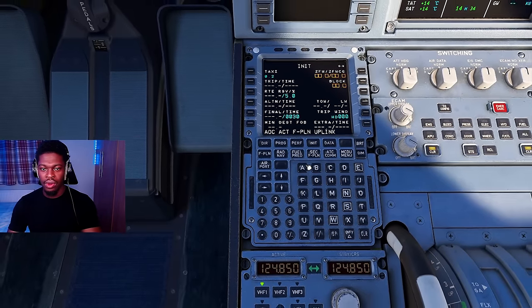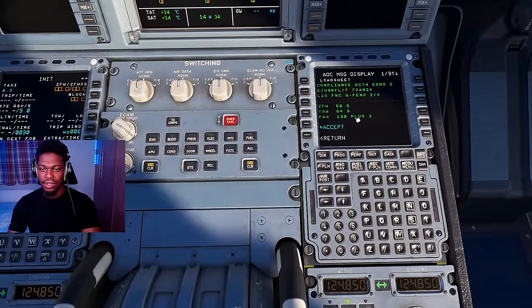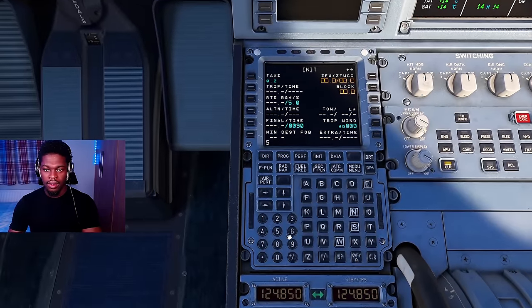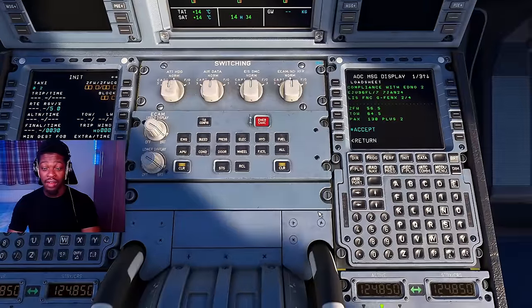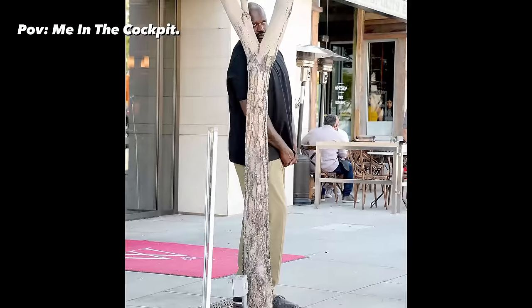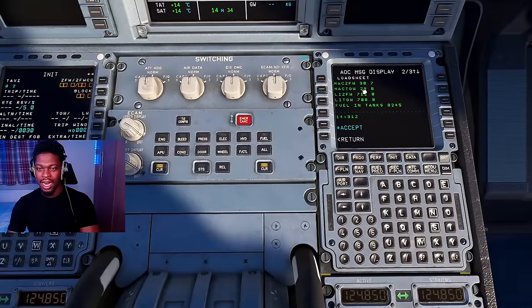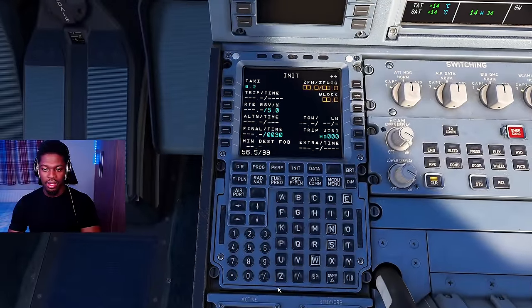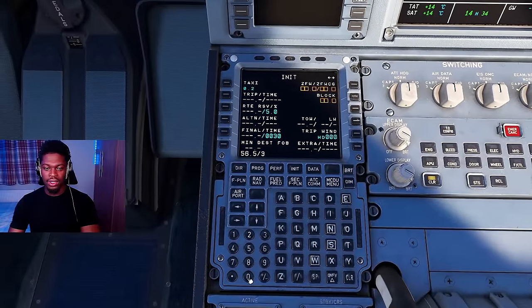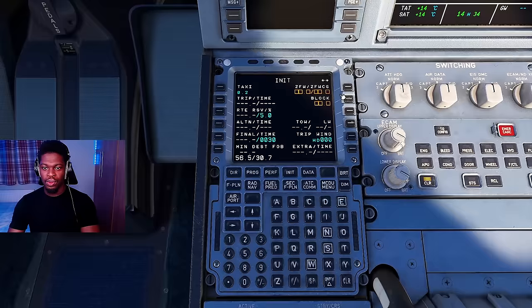Right, so what we've got going over here. Zero fuel weight here today is 56.5. We need to say hello to the passengers, man. I haven't said hello to any of the passengers for a minute. I've just been hidden in my flight deck for too long. Max zero fuel weight 30.7. Let's get, oh, that's the wrong one here, mates. Let's get 30.7 here, mates. There we go, 30.7. Beautiful.